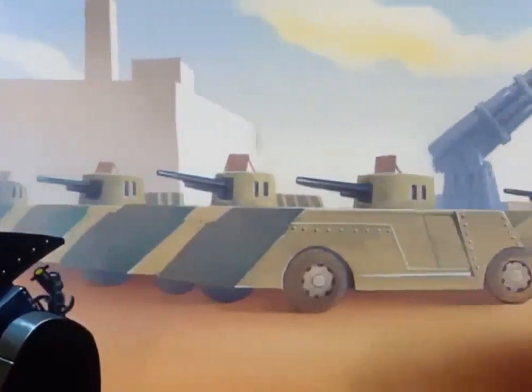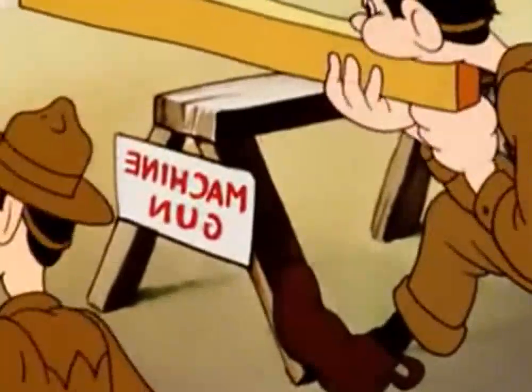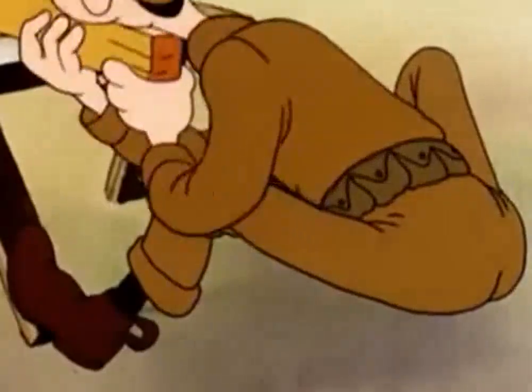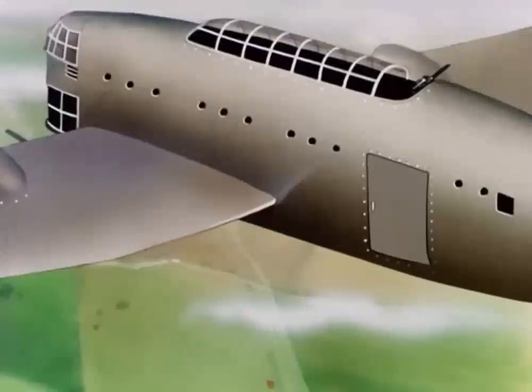Equipment used by the soldiers of today, early conscriptees were trained with makeshift substitutes. Here are a few examples. The machine gun unit. Bang! Bang! Bang! Bang! The tank corps. The parachute troops.